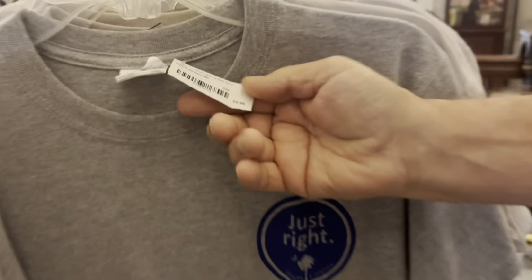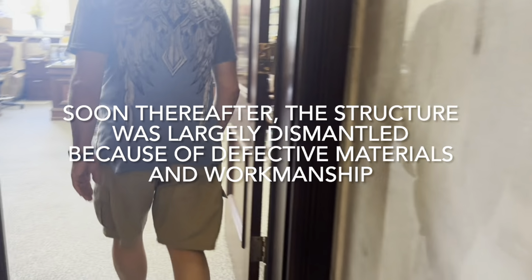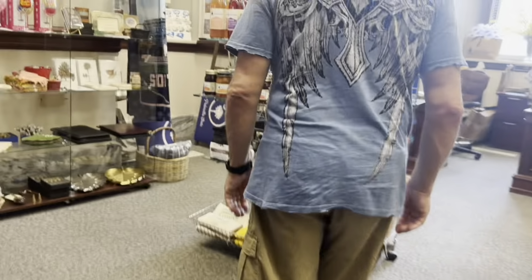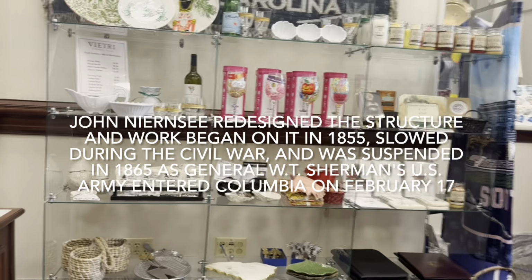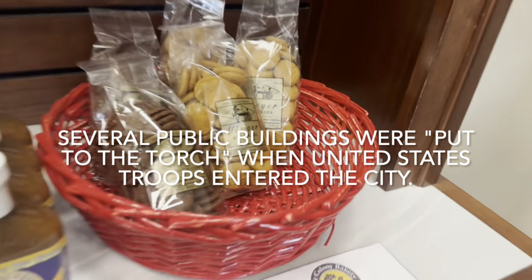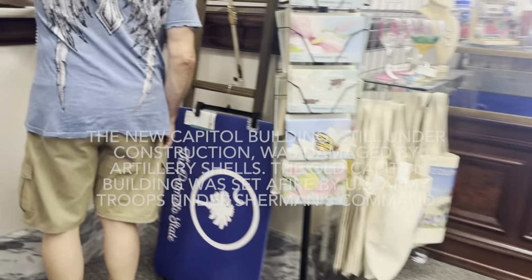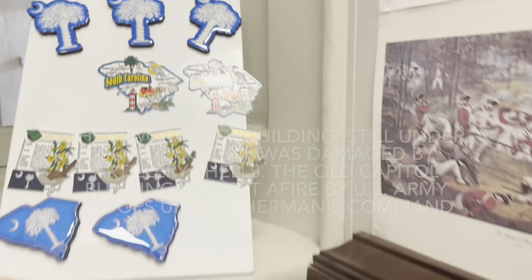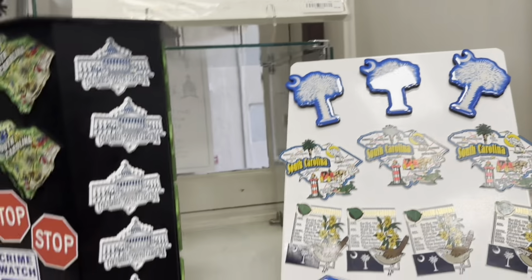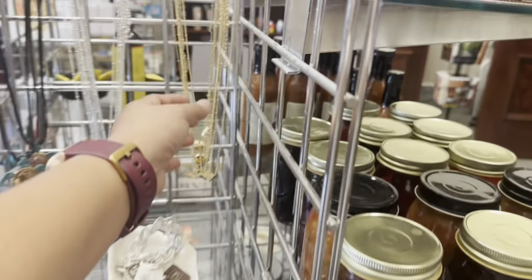How much is it? $10. Let's go over there. That's the tour office. Yeah, so we're here at the gift shop, right? Look at that. Look at the dome. The plate. Voila, they have biscuit, baby. This one. Oh, that's nice. $7. Huh, that's not nice. Okay. $10.